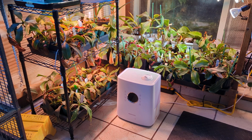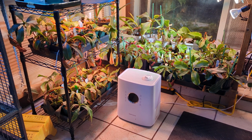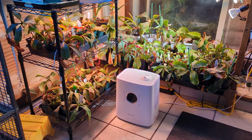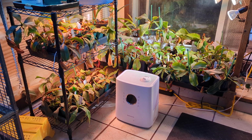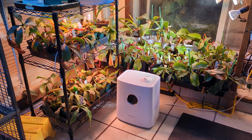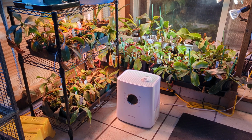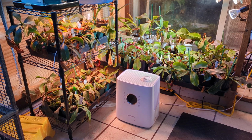Not fun. For winters, it can drop down into the 50s. Outside can even be in the 30s, but there is a baseboard heater in here. I do not have air conditioning. I do not do anything special. I just put lights, put water in a tray, and the plants thrive. I do live in a valley that usually gets night drops because of a sea breeze.